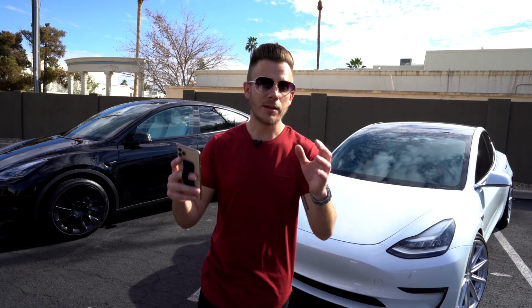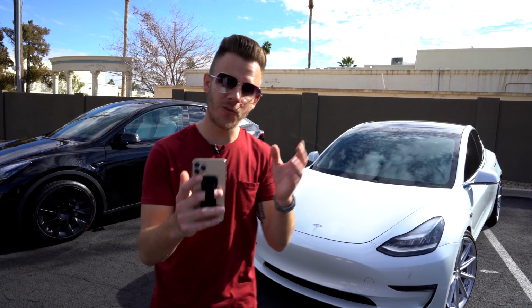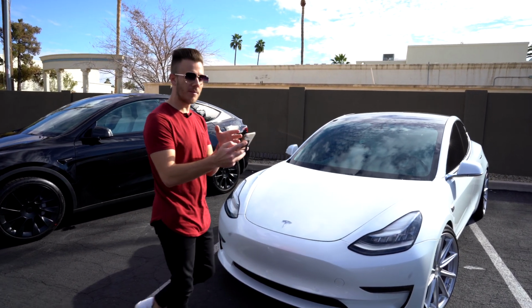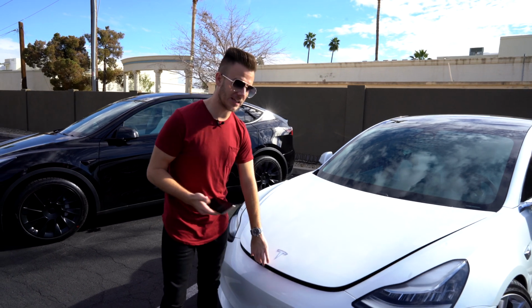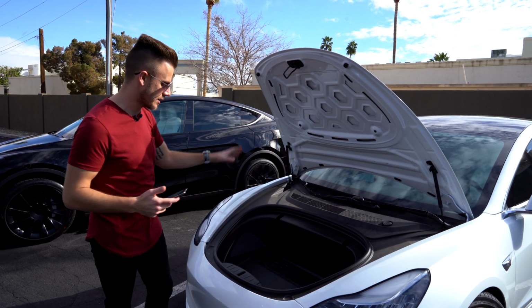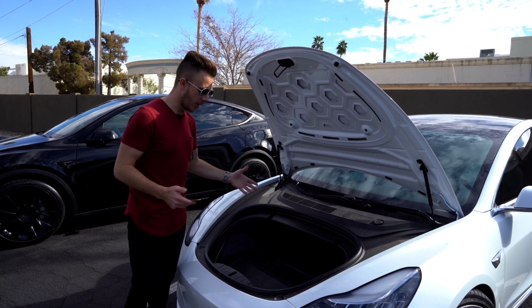All right, so we're gonna go ahead and check out the frunk of the Tesla Model 3, okay? So I'm just gonna log onto my app and open my frunk. Now you can do that obviously through your phone app, or you can do it from the screen inside. So when we look at the frunk in here, it's average size.